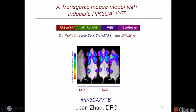dream team. Jean Zhao at the Dana-Farber has engineered mice to express the PIK3CA mutant form of PI3 kinase in the breast. So this is using an MMTV-rtTA, which gives you a doxy-inducible tumor. So the human gene is expressed in the mouse only in the breast tissue and only when you put the mouse on doxycycline. And what happens is the mice develop tumors. This is engineered also to have a luciferase reporter, so you can actually see the mice glowing in the dark where the tumors come up. So this makes it easier to detect them and follow their changes in size.